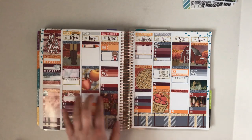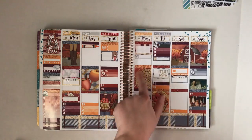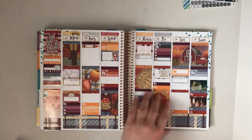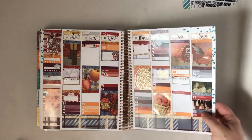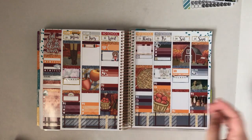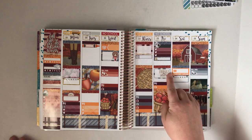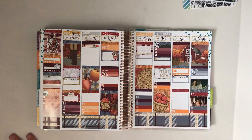We have our full boxes with the overlays, which are really cool. I don't exactly like this pie one because it doesn't match up perfectly, so that bugs me, but it still gives it like a really cute shine to it. I don't know. We also have, we're using those scripty foil for the holiday movies, which are really cool. And other than that, that's our spread for this week.